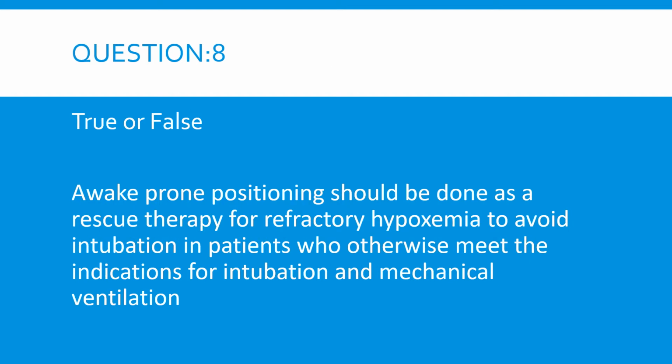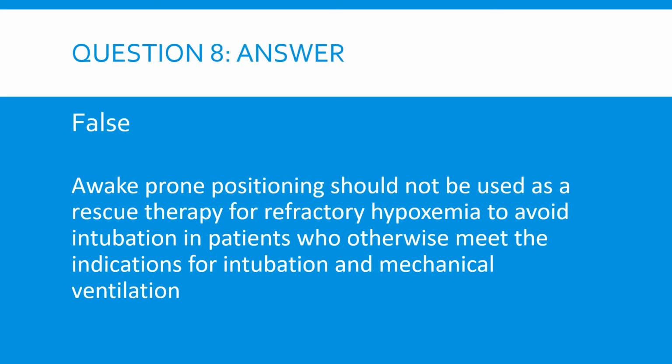True or false? Awake-prone positioning should be done as a rescue therapy for refractory hypoxemia to avoid intubation in patients who otherwise meet the indications for intubation and mechanical ventilation. So here is your answer.